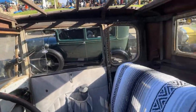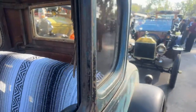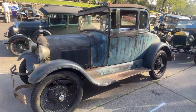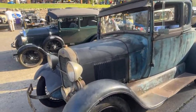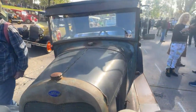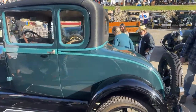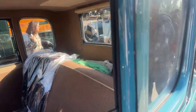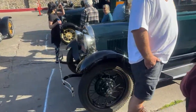I love the patina on these old cars. Look at this being held together by a vise, a C-clamp. 28 or 29 coupe. Look at all the patina, all the character in this guy. Radiator shells, full fendered. Pardon me. Some custom paint on this guy.